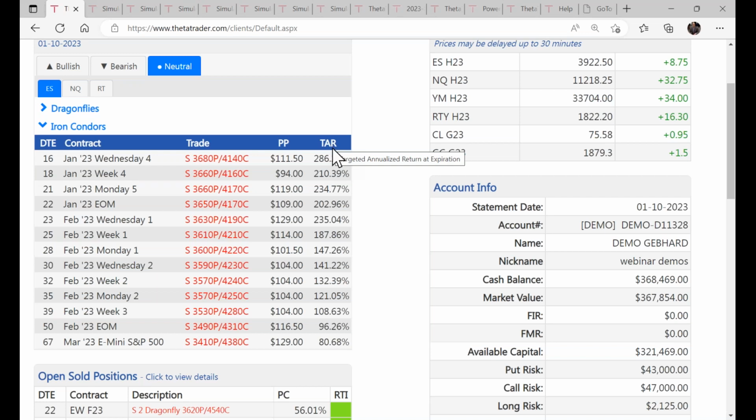And just a word on that, this is really to compare one trade to another based on days till expiration. So you'll notice days till expiration is 16 on this one, and this one is 67. And so obviously the ones that have a shorter duration would compute to a larger targeted annualized return compared to something that has a longer duration. So it's just to compare one trade to another. It's not to suggest you're going to generate a 286% return for the year if you place that trade.